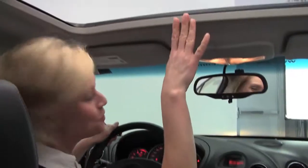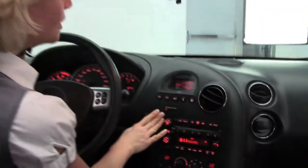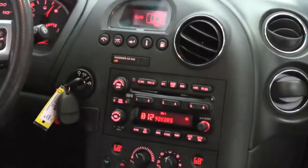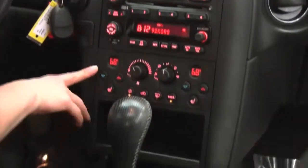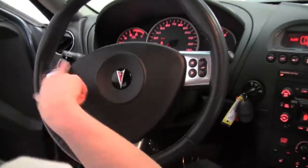Let's see, we have a power moonroof. Got our auto-dimming rearview mirror. Factory-installed sound system. This is great. Heated driver and passenger seat. Dual-zone climate control. Automatic transmission. Boy, this is so pristine. Check it out. The seats are in great condition. Great visibility. We've got steering wheel mounted controls.